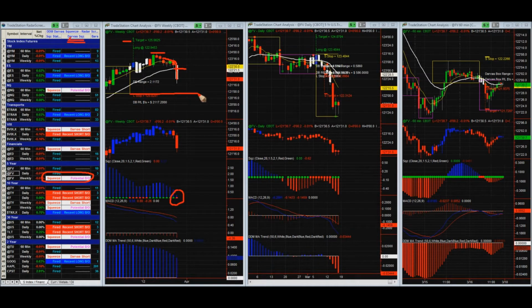If we break this level, I think we're going to go much lower in the bonds. Okay? If we break this level of this Darvas box, I think we're going to go much lower in the bonds. Now, if you look at the daily chart, essentially what that means is we're looking at potentially higher interest rates.